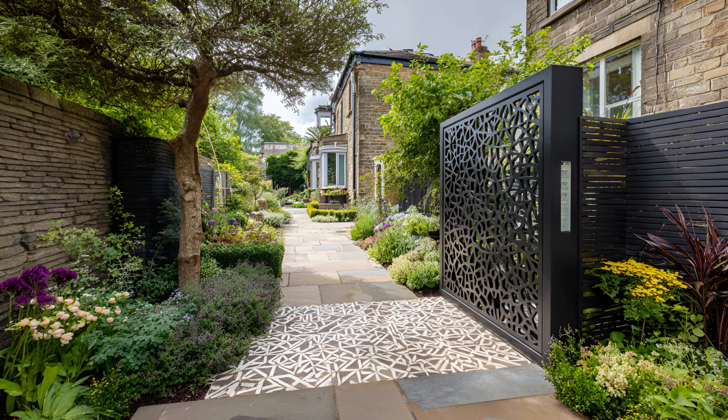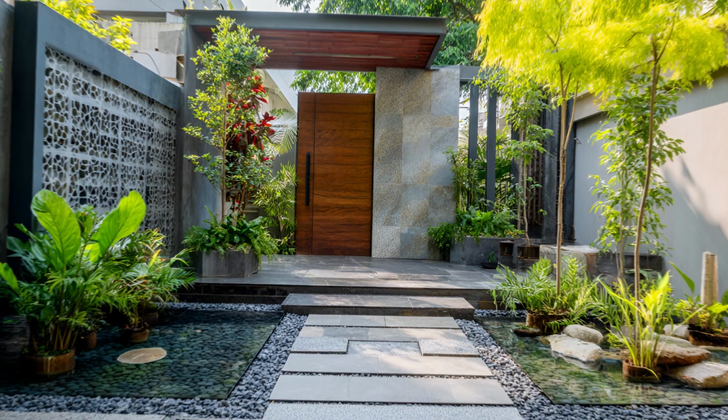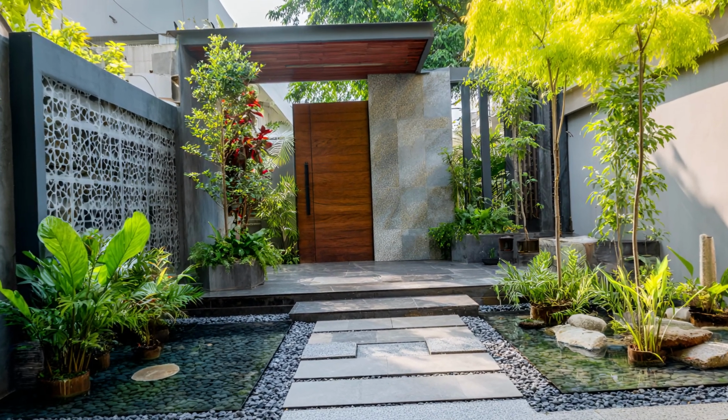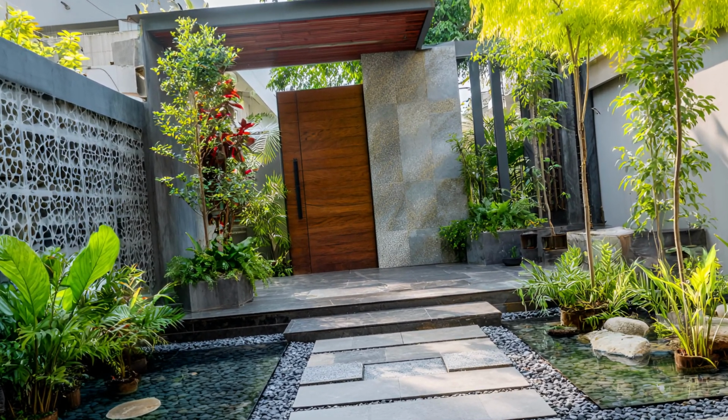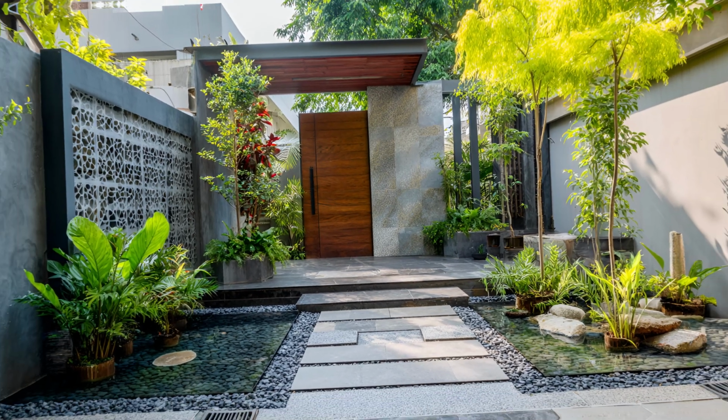Designers are recognizing this social role by creating entrances that feel warm and inviting rather than defensive or closed. Seating niches built into walls, small garden courtyards that double as communal gathering spots, and interactive lighting that responds to motion are ways in which entrances will foster interaction rather than isolation. This human-centered design approach ensures that homes contribute not only to individual comfort, but also to community life.